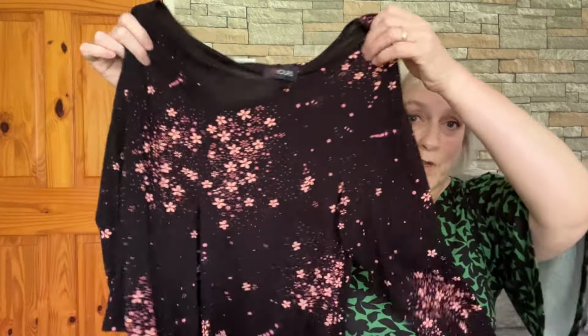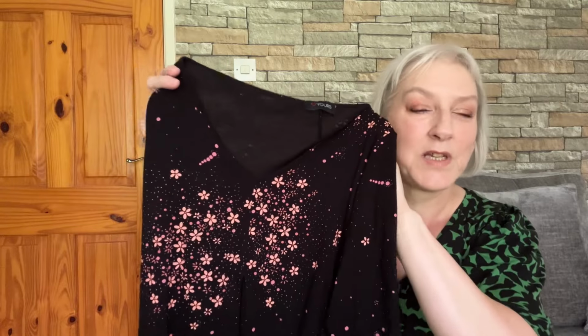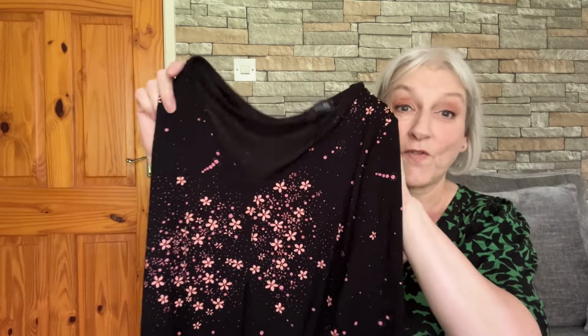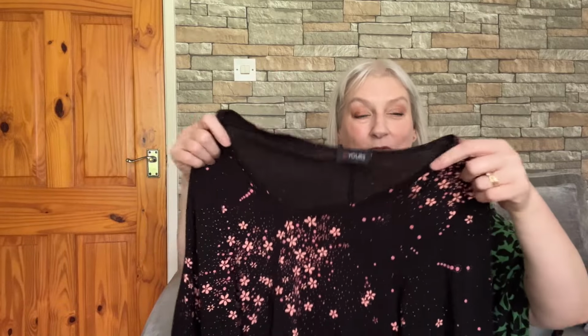And the other top I dug out, I haven't dug out many things because I'm not really going to be going anywhere. So I dug this top out, which I always feel is very autumny. It reminds me actually of bonfire night with the little orange flowers. It just always reminds me of fireworks.